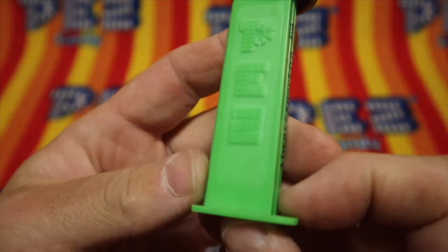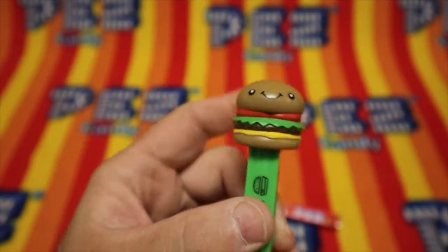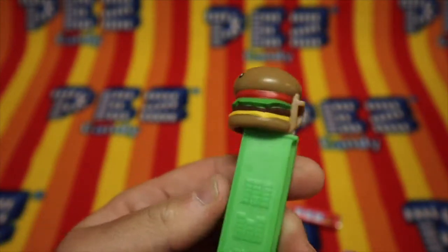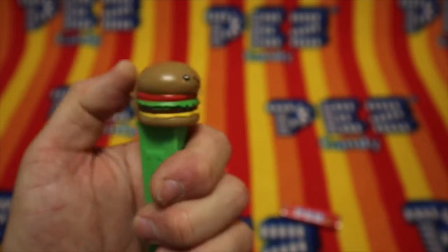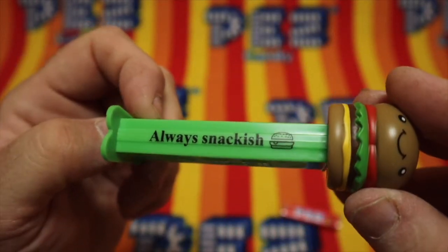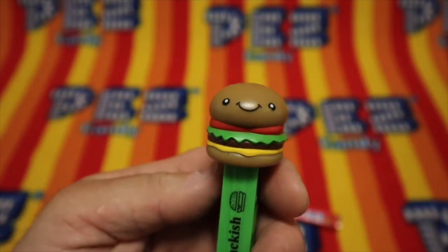Look at this burger. It's on a 7.5 made in China stem. Very snappy. Hey, he's hollow underneath. Hollow burger. A little thumb tab. And it says, always snackish with a burger. Little happy burger. It's burger time.